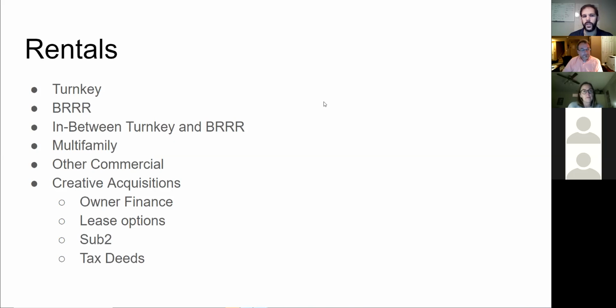The BRRRR strategy is buy, renovate, rent, refinance. And that's kind of at the opposite spectrum of turnkey. So you're buying, a lot of times, a house that has no tenant and needs a ton of work, and you're going to do the work, get it rented, and then refinance it. And hopefully you'll have a lot of equity in this situation. Your purchase and renovation will be well below the market value is the goal.